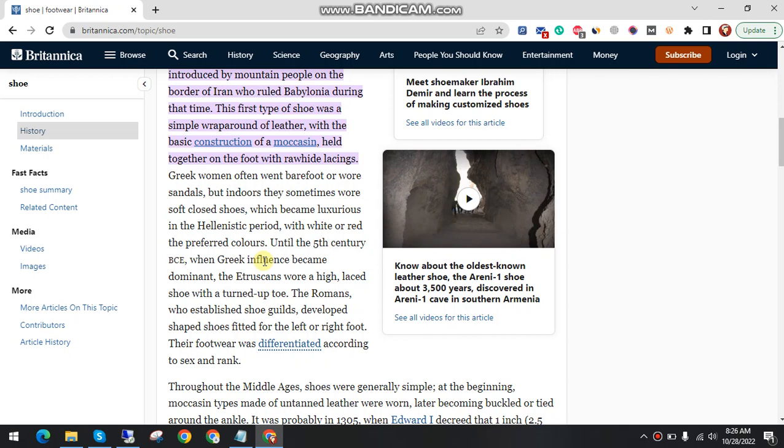Greek women often went barefoot or wore sandals, but in those days they sometimes wore soft closed shoes, which became luxurious in the Hellenistic period, with white or red the preferred color until the 5th century BCE when Greek influence became dominant. The Etruscans wore a high-legged shoe with a turned up toe.